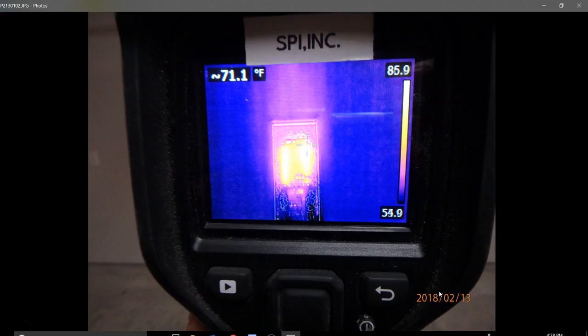Okay. This is another look at the panel box. You can see the temperatures look much better now, and the panel box looks fine to me.